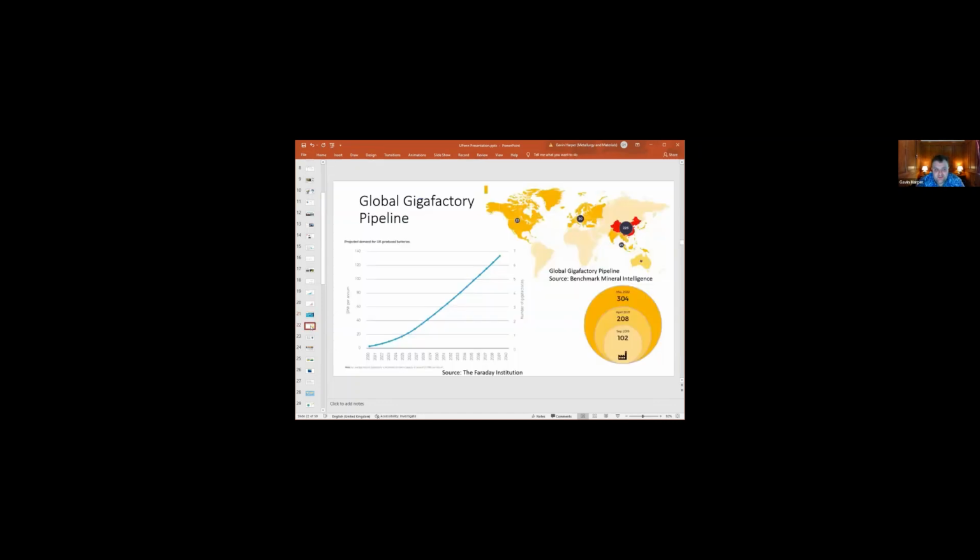And in terms of the risks of where these batteries are being made around the world, Benchmark Mineral Intelligence have been tracking the growth of gigafactories around the world. And again, there's a real challenge in that China have cornered the market. They've got real first mover advantage in terms of the development of gigafactories. So Benchmark have been tracking projects that are under construction around the world. And this graphic in the bottom right corner shows how that has grown over time, but the bulk of those gigafactories are located in China.